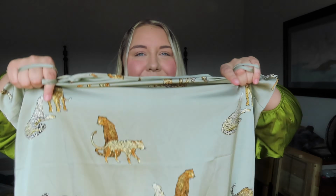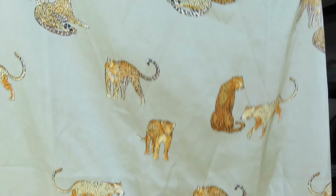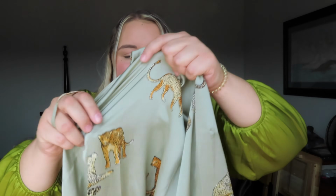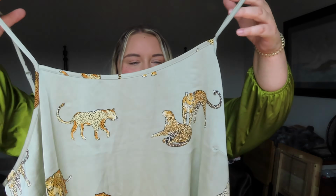I was so excited about this next piece, but it failed me so miserably. Check out this beautiful green wildcat printed silky slip. They're calling it a nightgown, but I would totally wear this as a slip maxi dress. It's so beautiful. I was immediately drawn to the print. I think that this animal print is so cute. It's got a little bit of Tiger King vibes, but make it fashion. And I just was really excited about this. I thought it could be so cute, but as you can see when I try it on, it just did not fit me at all.